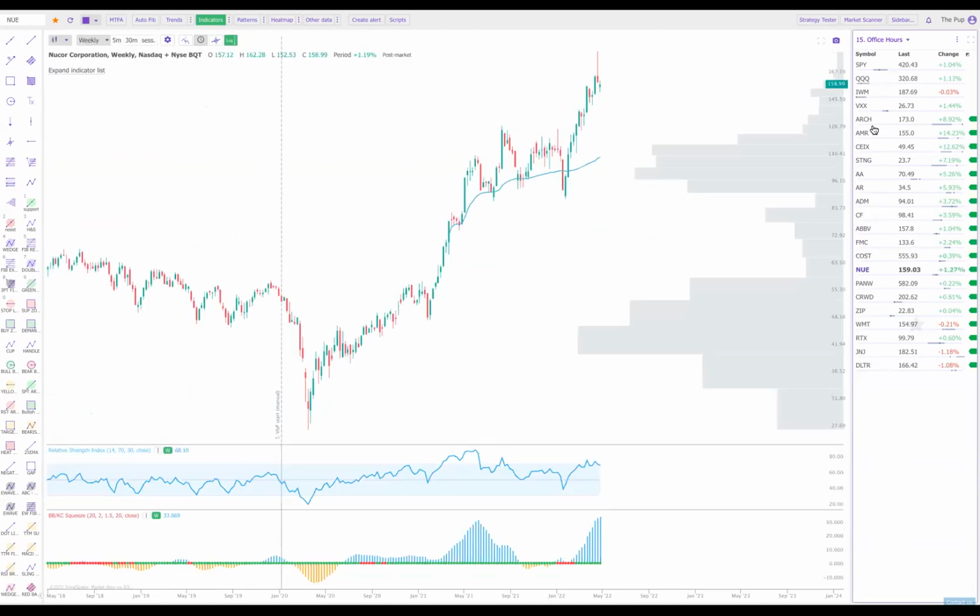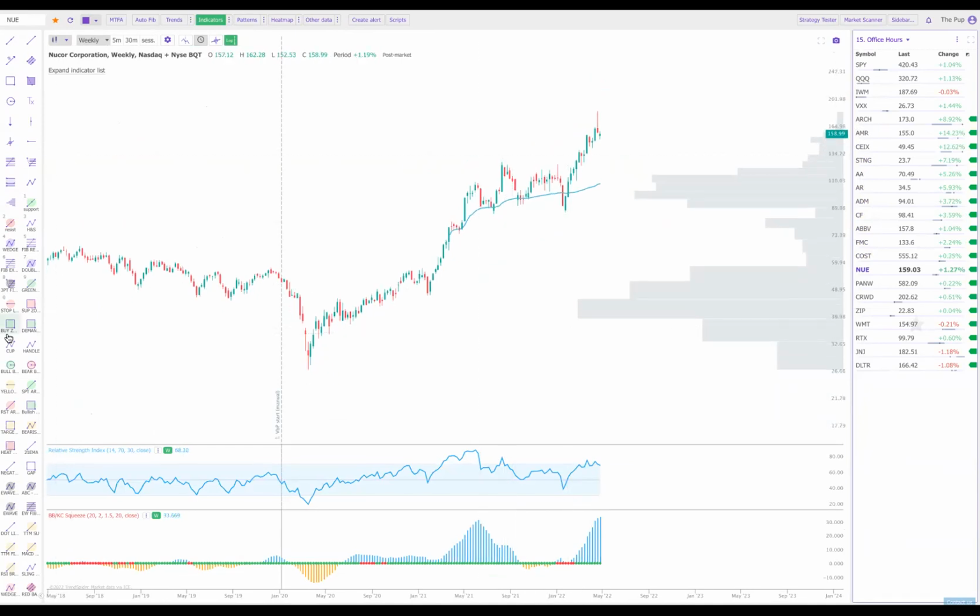So if I'm looking at this chart right here on Nucor, I'm like, huh, look at this. This looks like a wave 1, 2, wave 3, 4, and potential wave 5 here. Now, would I be taking a trade up here? Absolutely not. Could it continue to go higher? Sure. So I would look at, all right, well, you got a flat top there.